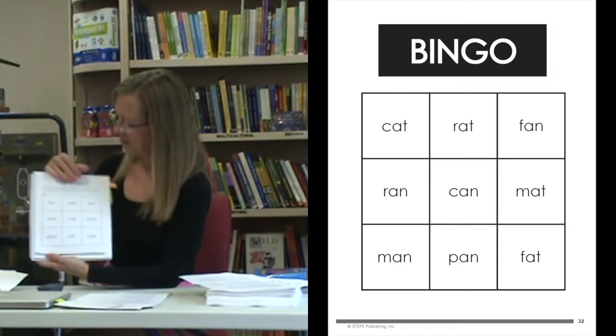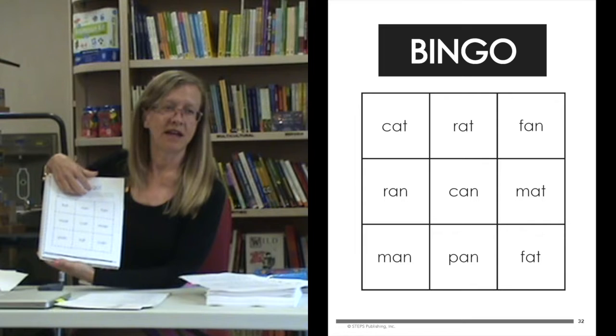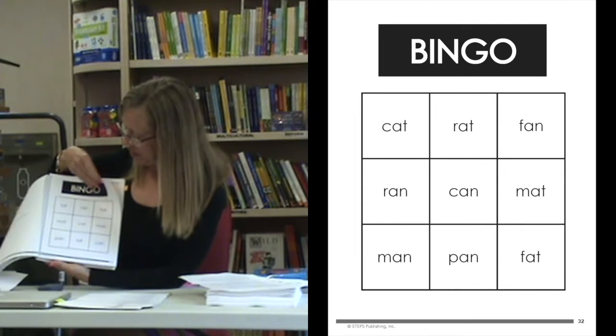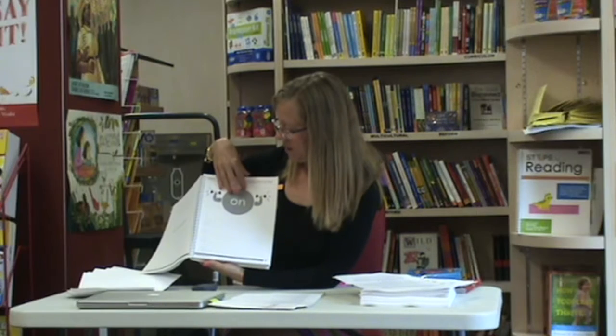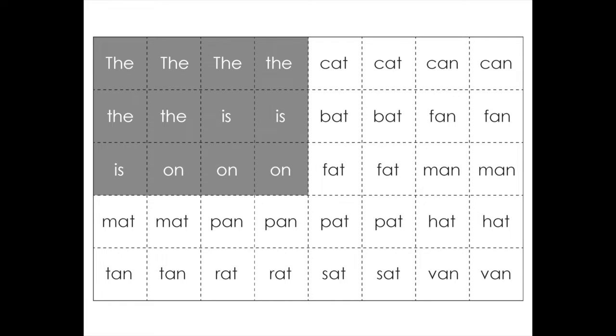So then you're going to progress. There's another sight word, is. Then there's a bingo game that mixes words that end in T and end in N, so you're practicing those two rules together. Then they learn the sight word on. And then this is a really fun game. You have a copy of this also. This is called Silly Sentences.